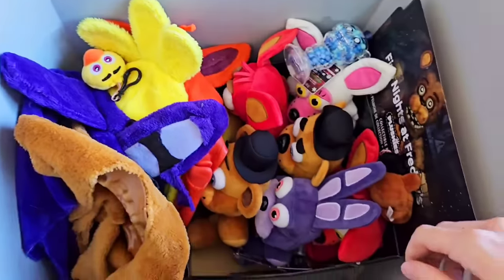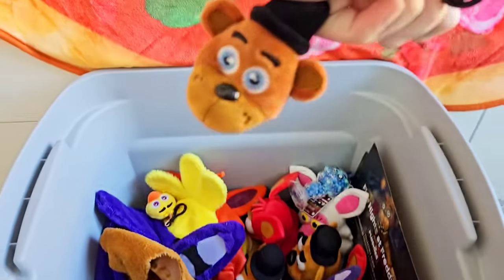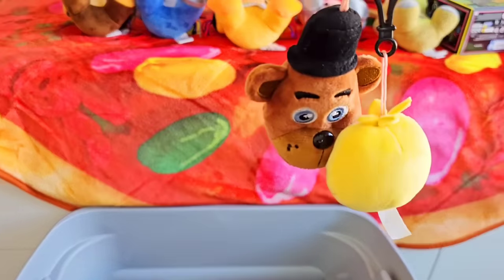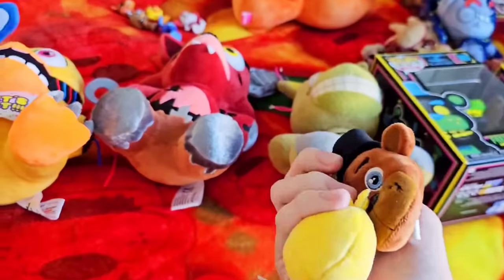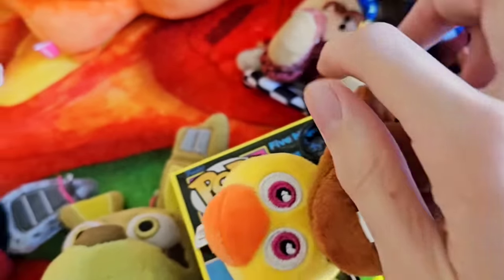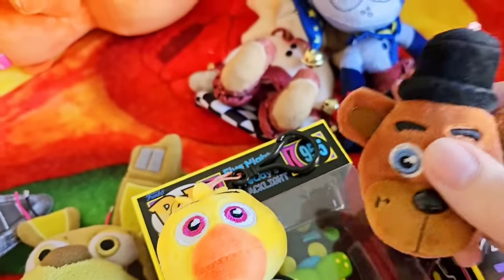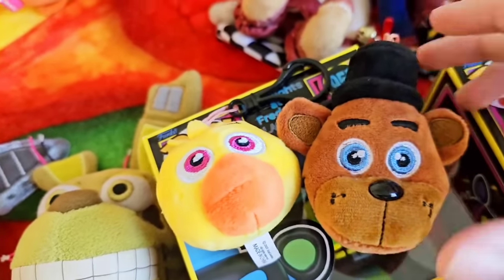There were also these things, a Hot Topic. I have no idea what these are. There's only a Freddy and Chica. They did not make a Bonnie or a Foxy. What are these? I mean, they're kind of cute. They're not bad, but what are these? These were also $13, so I would not recommend buying these. $13 isn't worth it. Buy a normal FNAF plush.